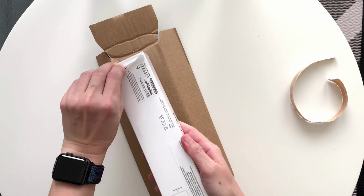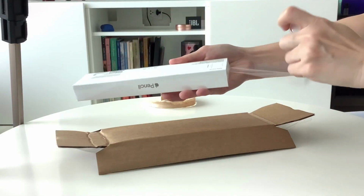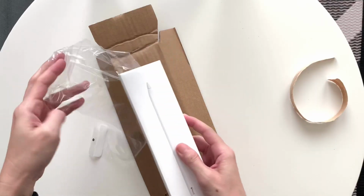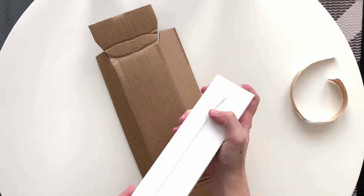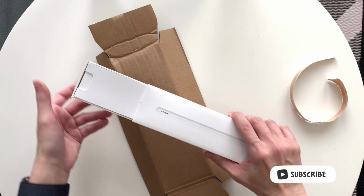128 gigabytes. So I hope you enjoy this unboxing, and please stay tuned for new upcoming videos in the future that you will see more of the iPad Pro, and maybe I'll compare it more with the iPad Air 3. So enjoy!